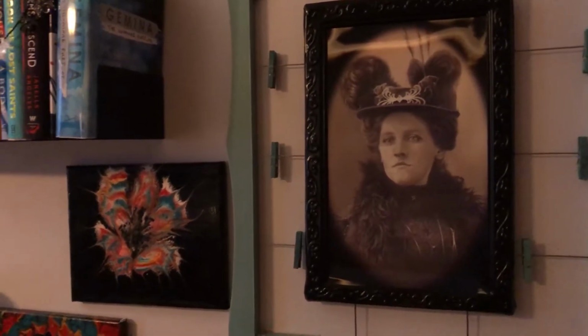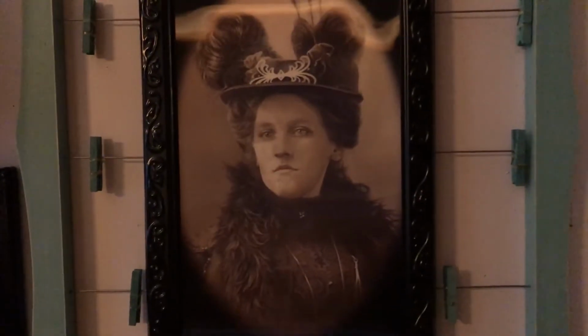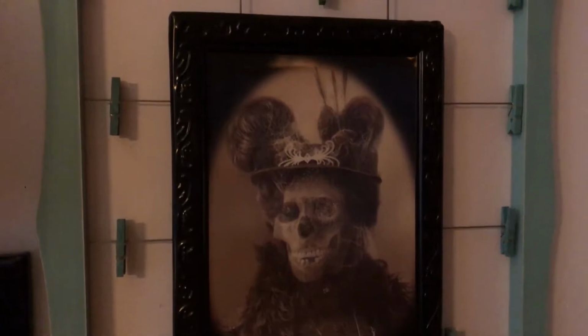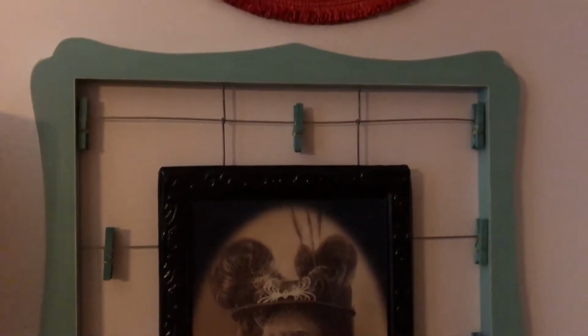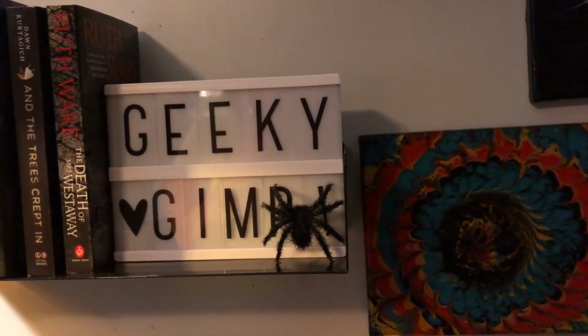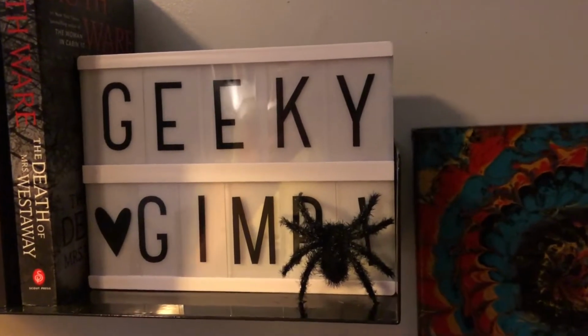And this is a Halloween decoration that I absolutely love. It's a Victorian lady, and if you turn, her face changes into a skull, which is amazing. And this is a little hat that I got in a subscription box. And there's a Gigi Gimp again.